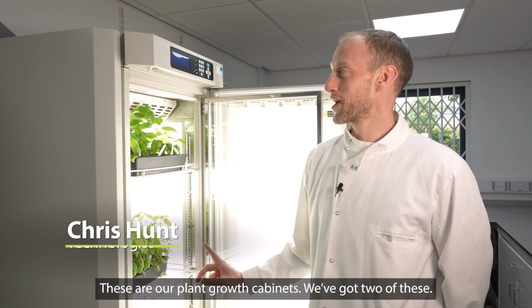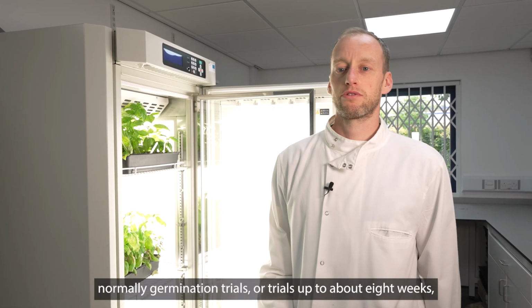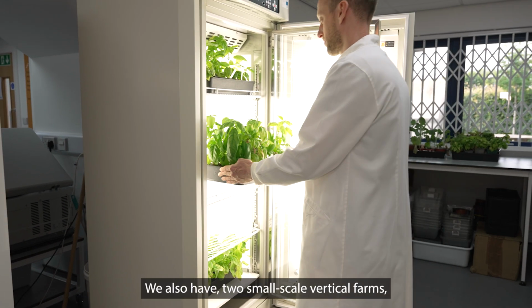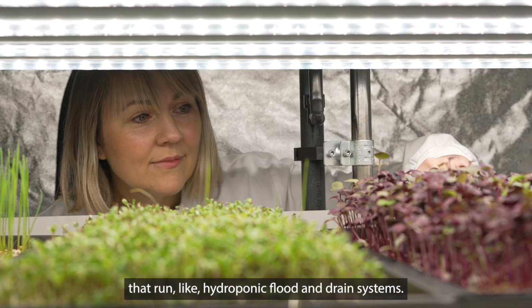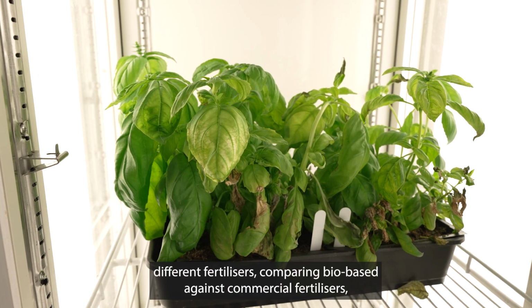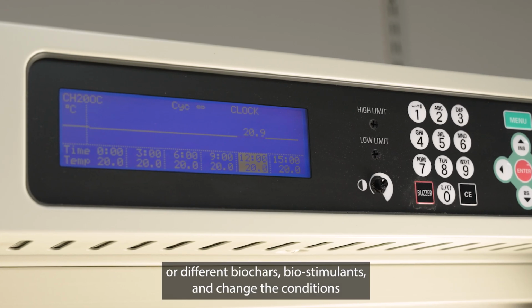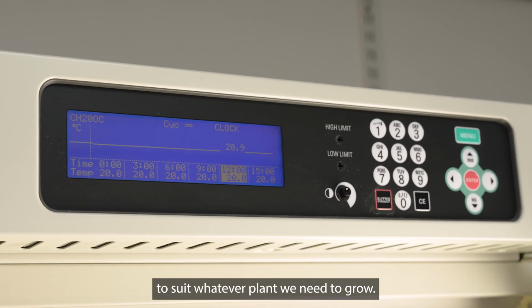These are our plant growth cabinets. We've got 2 of these. We do the smaller scale plant trials here, normally germination trials or trials up to about 8 weeks, depending on the plant we grow. We also have 2 small scale vertical farms that run like hydroponic flood and drain systems. We can test a wide range of things, different fertilisers, comparing bio-based against commercial fertilisers, or different biochars, biostimulants, and change the conditions to suit whatever plant we need to grow.